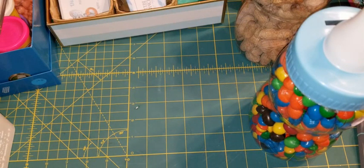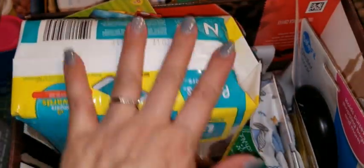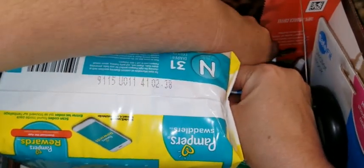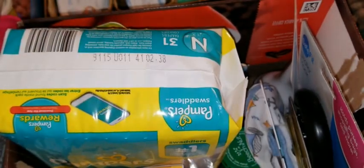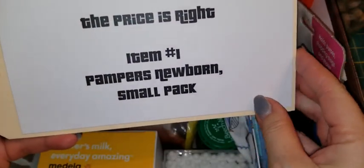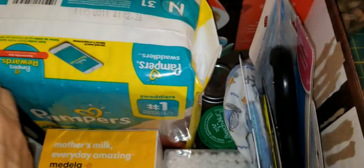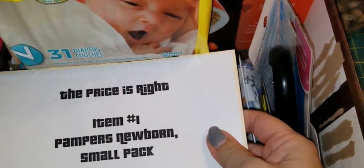And let me look around me. I think that's it. Oh, one more. So on another table, there's going to be this game, and it's called The Price is Right. I have 10 baby items here, and they're going to be laid out on the table. In front of each item, I made these Price is Right cards. Each one will have this tag in front of it. So like the Pampers, this will be on the table, and this will be right by it.